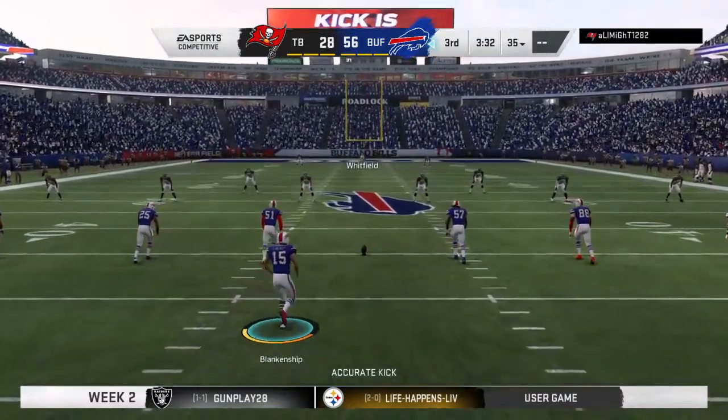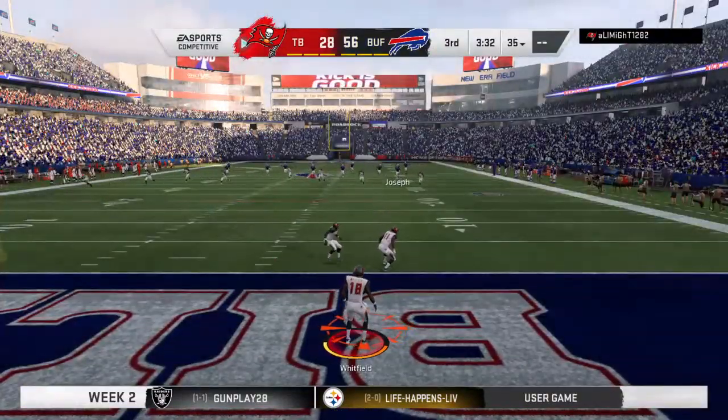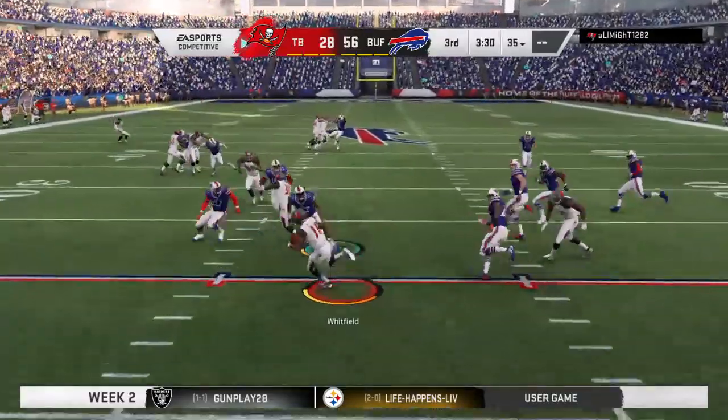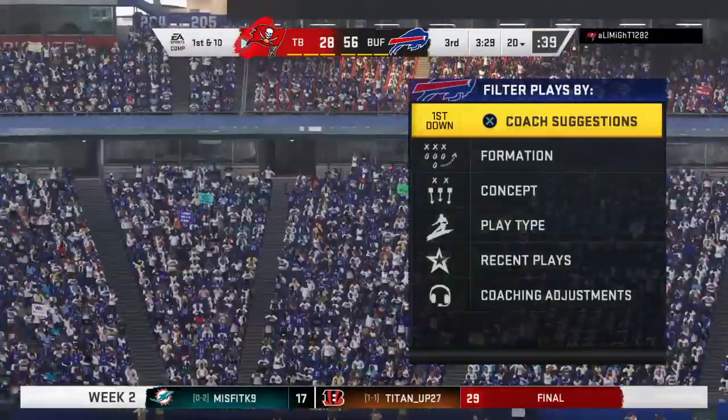Out is the kickoff unit as they run up and send this one away. That's fielded in the end zone. And the decision to come out is going to cost him 5 as he's taken down right at the 20.